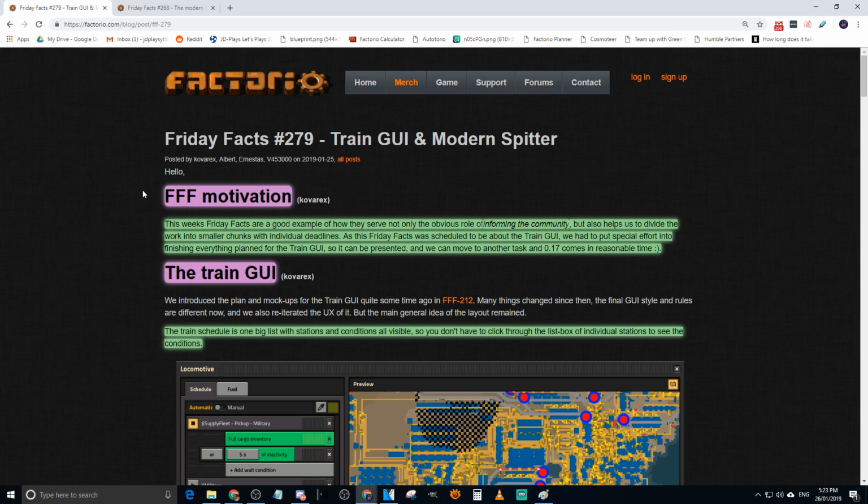So, first off, we've got a note from Coverex, and it's the FFF motivation. This week's Friday Facts is a good example of how they serve not only the obvious role of informing the community, but also helping us to divide the work into smaller chunks with individual deadlines. As this Friday Facts was scheduled to be about the train GUI, we put special effort into finishing everything plain for the train GUI so it can be presented, and we can move on to another task, and 17 comes in reasonable time.